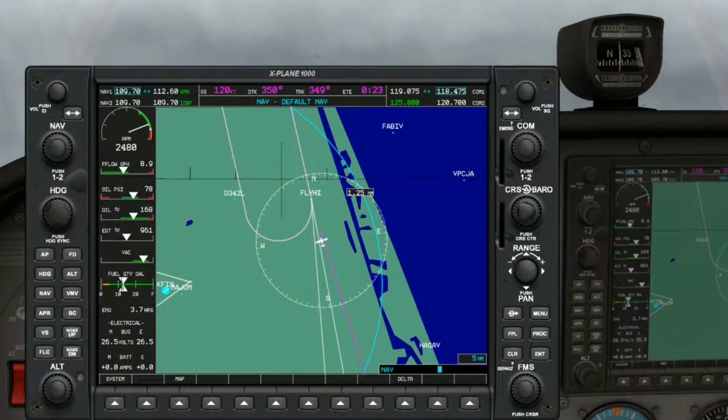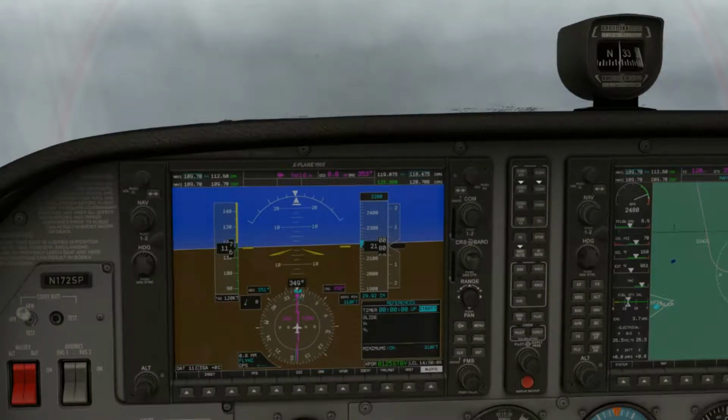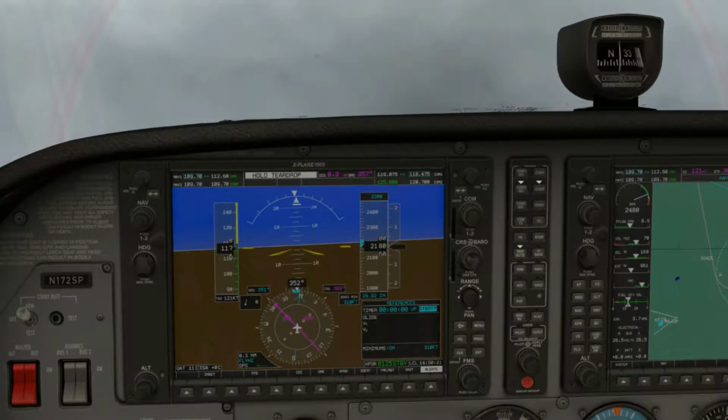Riddle 638, reset transponder squawk 0276. Riddle 638, 0276. 638, you're cleared to Daytona via radar vectors. Maintain 2,000 feet, turn right heading 220. 220, then cleared to Daytona Beach. Phoenix 11, turn left direct Daytona 7 left, descend at your discretion. Descend at your discretion, Phoenix 11.